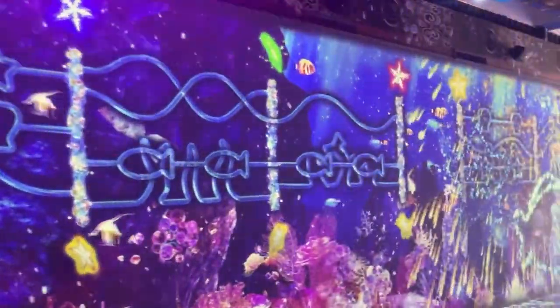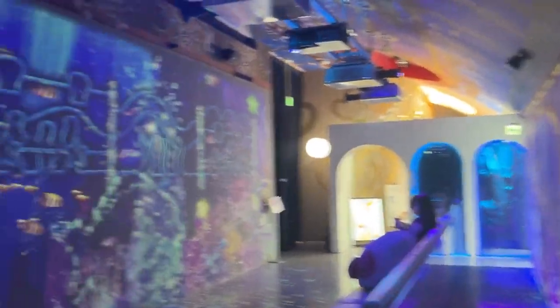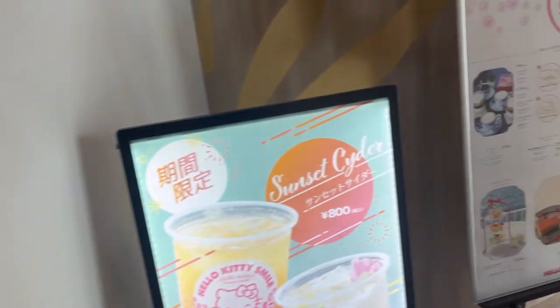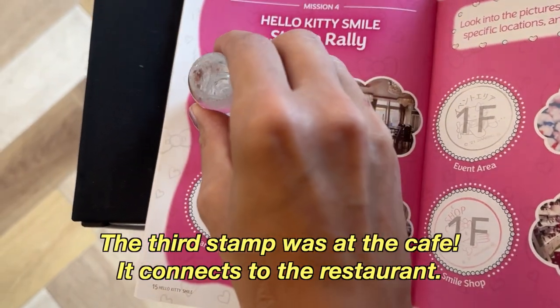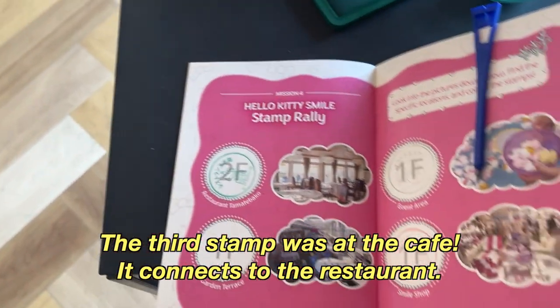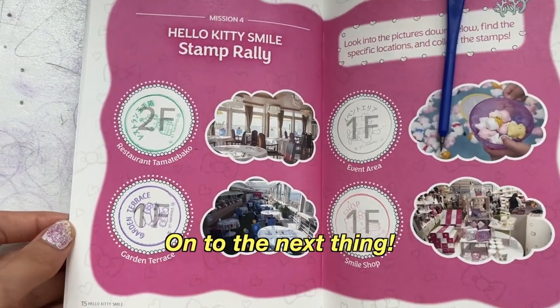First, we had to walk to this interactive area. It was so cute. Now this is a cafe, I think. Okay, we finished the stamp rally. On to the next thing.